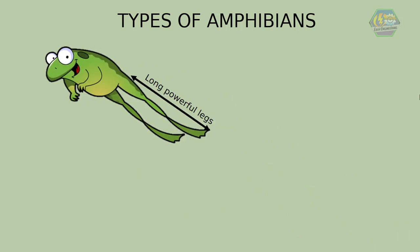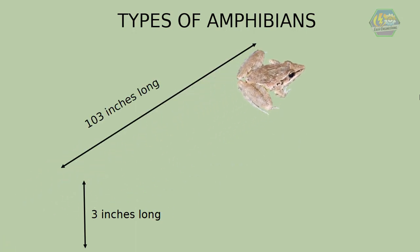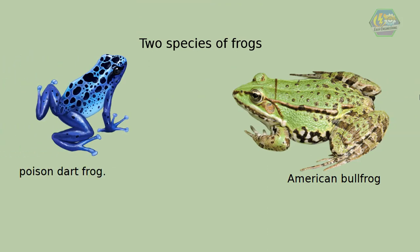Frogs are known to be good jumpers because of their long, powerful legs, and they sometimes walk. Some of them are super jumpers. For example, the South African sharp-nosed frog. It is only 3 inches long, but it can jump over 130 inches in one leap, which is 44 times its body length. Two species of frogs are the American bullfrog and the poison dart frog.